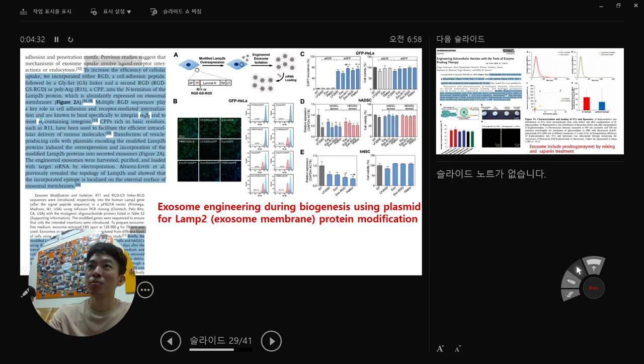So they modify the cell a little bit before they collect the nanovesicles. They transfect this plasmid. In this plasmid, they have the RGD sequence and a certain linker, and when this plasmid is transfected, LAMP2B is overexpressed, and then their exosome has a lot of RGD sites on the cell membrane. And then maybe they can expect that during the biogenesis of nanovesicles, these exosome-like nanovesicles can be obtained from the cell better than normal nanovesicles. This is their hypothesis. And then after fabrication, in the same manner, they can load siRNA and check their efficacy. So let's see one by one.